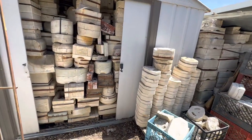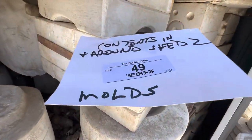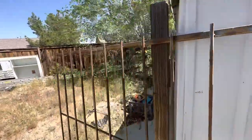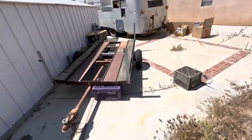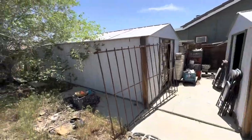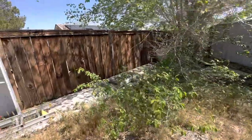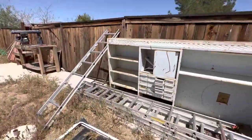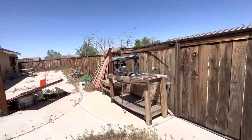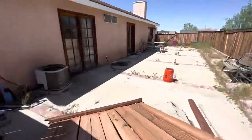And the next one, this guy made molds with that kiln. I don't know what for, but it's contents in and around shed two, molds. Molds, molds, molds. We're selling this piece of wrought iron. Oh, and there's a little homemade trailer. Use it to tote little cars, motorcycle, whatnot, trash. And the shed's not for sale, but what's in it is ladders. We got a ladder rack, ladder lot. That thing's for a pickup truck, 10-inch radial arm saw, and some benches. That's about it, though. You have yard tools handy.